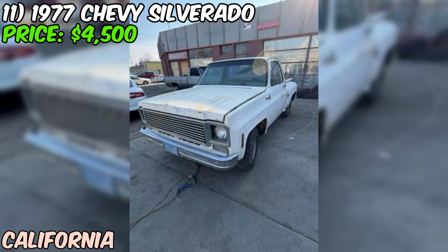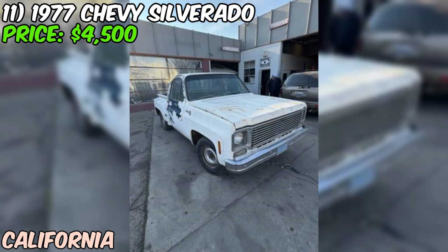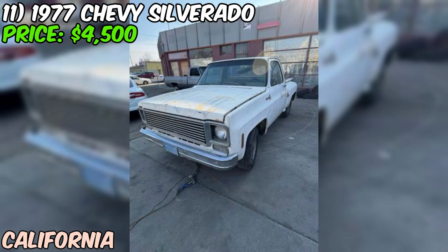These 77 Silverados are beautiful trucks when they're restored, and this one's got some nice features like power windows and power door locks. Pretty fancy stuff for a 77. The white paint and V8 engine are classic Chevy truck specs, and it's got a clean title, which is always a plus. But let's be honest, at $4,500 for a non-running truck, you need to go into this with your eyes wide open. You're likely looking at minimum a fuel system overhaul, electrical system check, and probably some engine work.